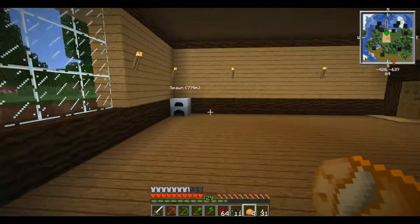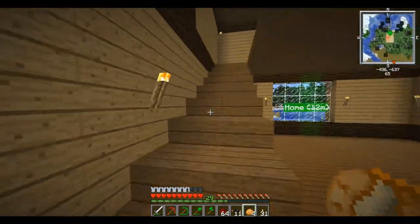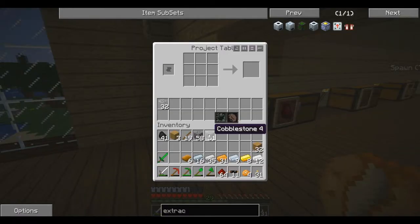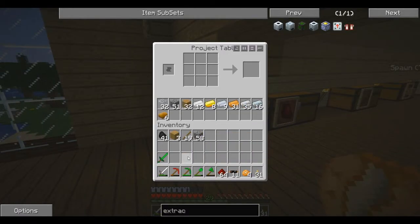Alright, give me one more. There we go. Alright, let's go back upstairs, in case we need to grab more materials. Alright, let's just dump a majority of this stuff in here. Let's see, 1, 2, 3, 4, 5, 6, 1, 2, 3, that'll give me 6 more. 2, 3, 4, 5, 6. I think it's 1, 2, and 1. Yes it is, let's make 2 of these, because we'll need one eventually.